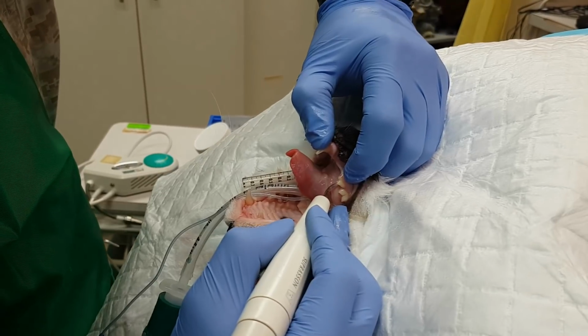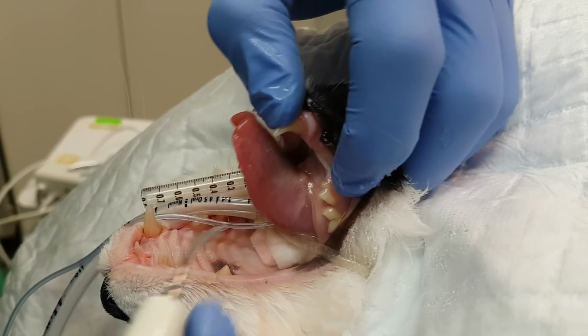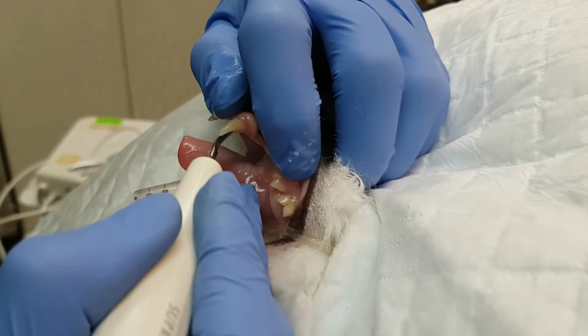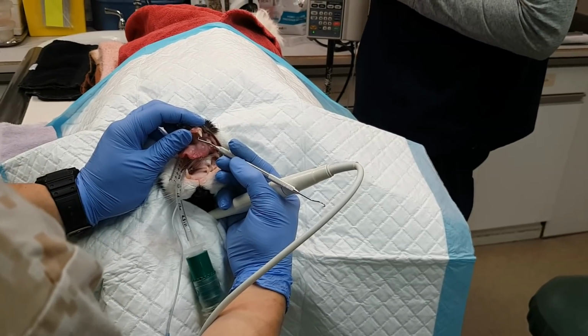And this is just where I want to say once again that there's no way you can do this in a patient who's awake. That's why anesthetic-free dentistry is a scam. There's no way anyone can do this on a cat or a dog who's not under anesthesia. Look at that gingivitis. Here, we're gonna fix it. That should resolve a day or two after the cleaning.